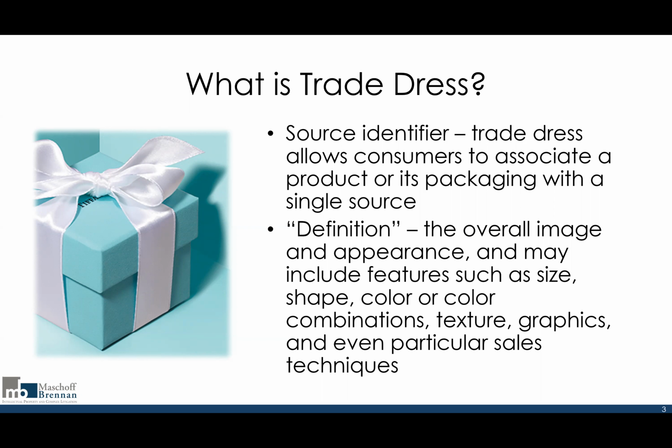And the definition that's developed in the case law, this is from the Supreme Court, and it's been in play for many years, is this overall image and appearance, and it may include features such as size, shape, color, or color combinations, texture, graphics, and even particular sales techniques. Although the overall image and appearance language should not be confused with overall look and feel, courts tend to frown on that as being a little bit too vague. Most courts these days demand something of a laundry list. The shorter, the better. If you can, that'll help you have broader rights, but you need to be able to articulate and itemize what the components are of your trade dress.